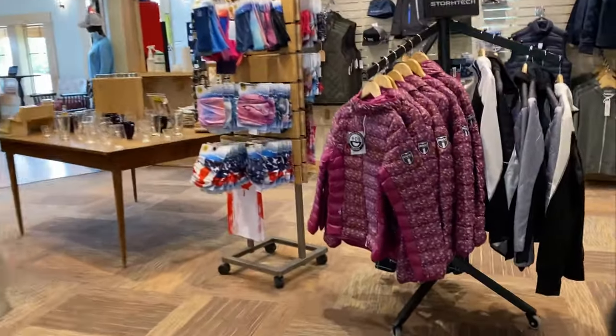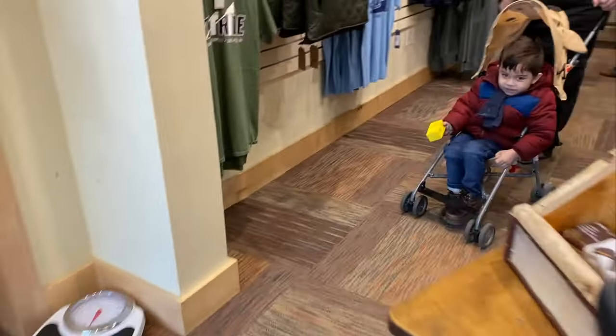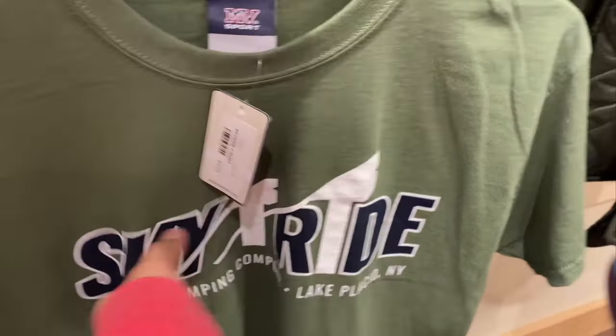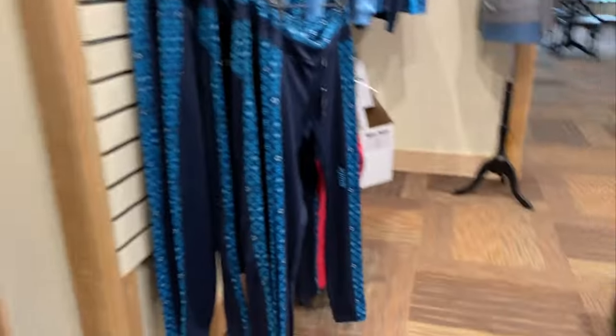Going back to the gift shop here. Do you want to see something here or there? Yeah, Lake Placid here. Careful with Steven here. Skyride. Here, how much is this? $16. Oh, not too bad. $16 for Steven. I don't mind. Shucks. It's my little kid. Is that for you? Oh, you can. That's very big for Steven. There was a sweater.